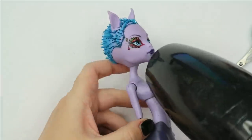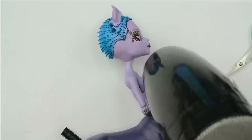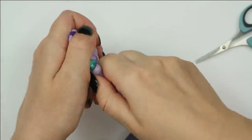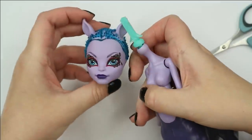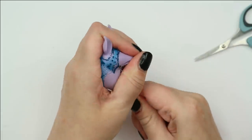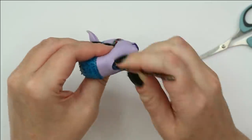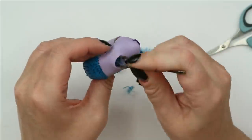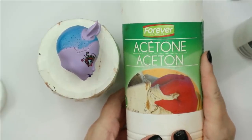I'm warming up the head to make it soft and to melt the glue inside of the head, and then I will try to take it off and to not break the neck. Okay, nothing is broken, we're lucky today, so now let's remove the rest of the hair from the inside of the head using my old tweezers, like always. And then I remove all the paint from her head using our toxic and dangerous pure acetone.